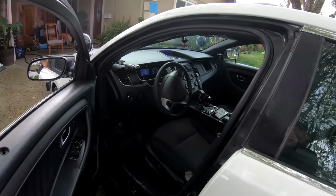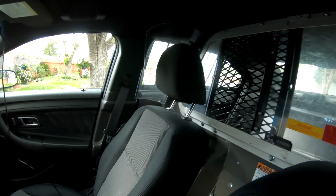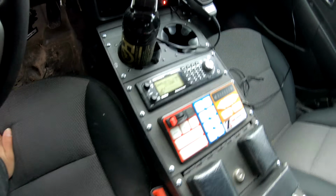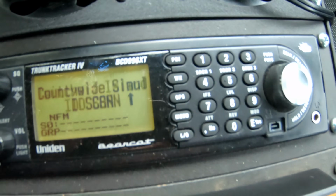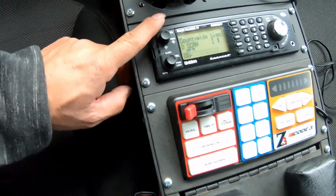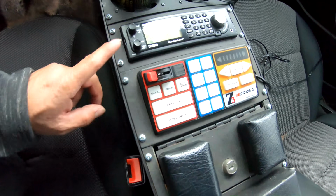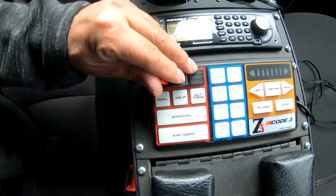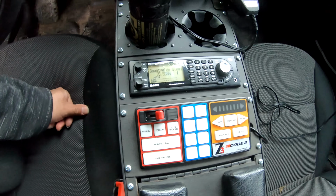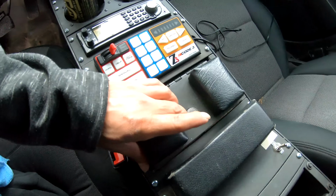Okay, let's take a quick look inside. There is a Troy center console. There is a sedan partitioner. Right here I have a Bearcat digital with over 200 local stations programmed, including police and fire. Right over here I have a Code 3 Z3 that I'm yet to connect. And this right here is a lockable lunch storage where I hide my food.